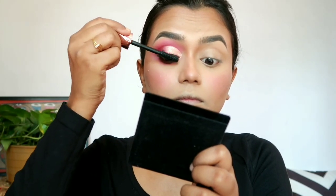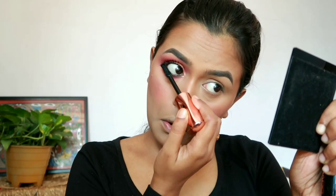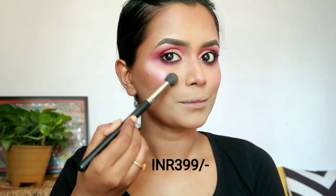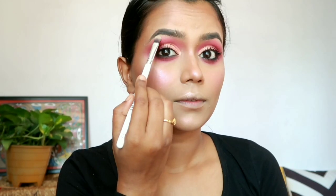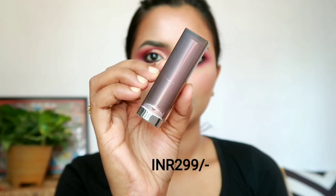Next, I am applying some mascara from Mars Cosmetics. I really didn't know its price is so low when I first used it, as it was so good. Really loved it. For highlighter, I am using one of my favorite highlighters. It's from Focallure. It gives such a sheer effect that you can even use it at daytime. It provides a buttery glow and shine to the skin, which really looks natural and soothing to the eyes.